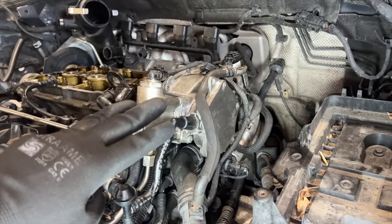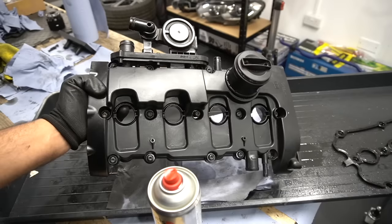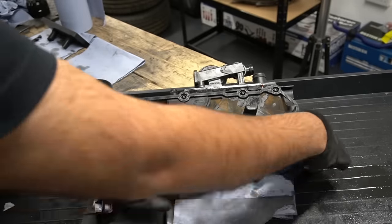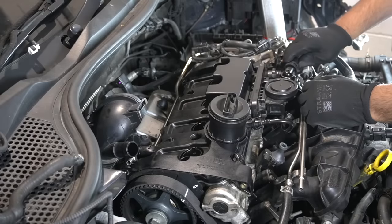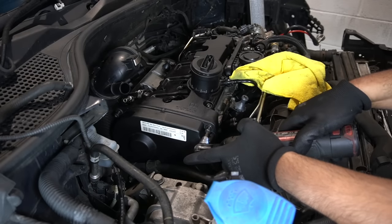With the chain all built back up, it was time to move on to the rocker cover. It was pretty much covered in oil and dirt, but a good wipe down with some brake cleaner did the trick. I also changed out the gasket for a new one and also cleaned the engine mating surface. Breather hose. So I've got the upper timing cover. I've given it a bit of a clean.